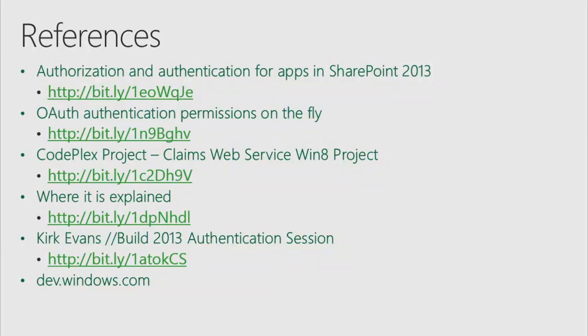There we go. So these are the references that I was talking about. For getting authentication, it is under the SharePoint. It does apply to Project Server. So for authentication on the fly, if you're writing an Office app, this is the permission on the fly that you'll want. You can use it also with a Windows 8 app. I wanted to show the claims as well because it was a little bit tricky.